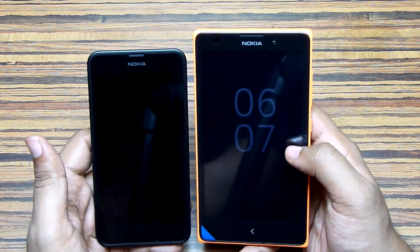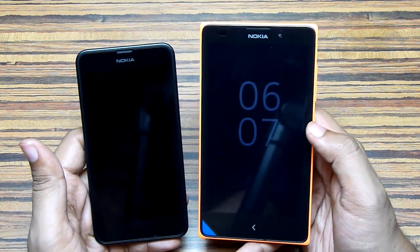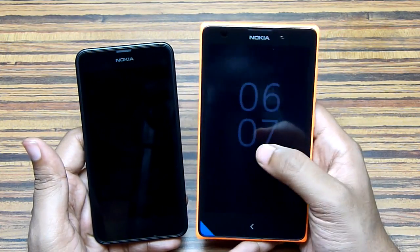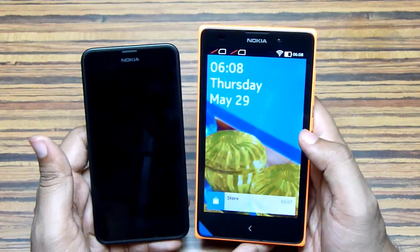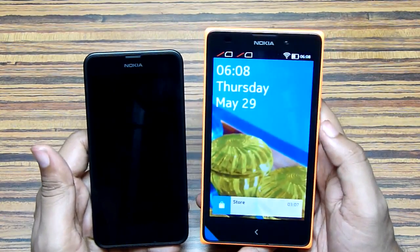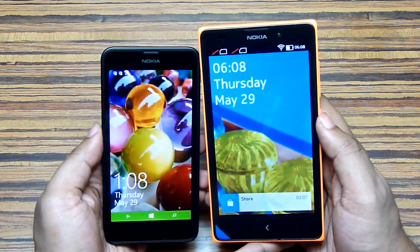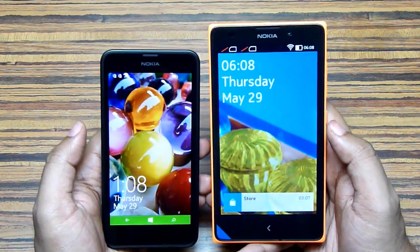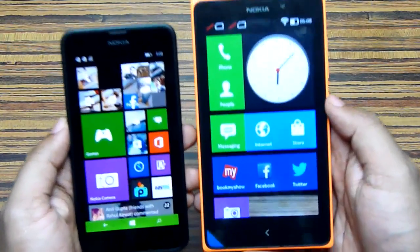As you can see, Nokia XL also sports the glance screen feature, which you have seen on the high-end Lumia phones, and you can also double tap on the screen to switch on the device, which is very handy because you don't have to reach out for the power key, which is very annoying on a touchscreen device. So it looks like Nokia XL excels over Lumia 630 in a lot of ways, but the scenario is going to change now, starting from this display.